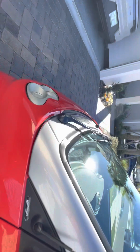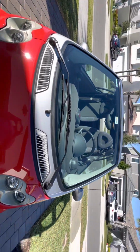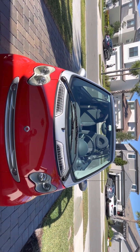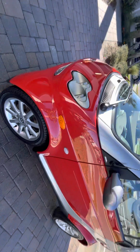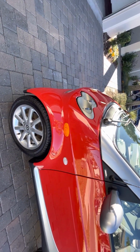When I purchased the car, I took it to a European car repair facility that I typically use and had them change out every fluid in the car, change out the spark plugs, and every filter in the car. I put on brand new tires. So these tires probably have about 3,000 or 4,000 miles on them.